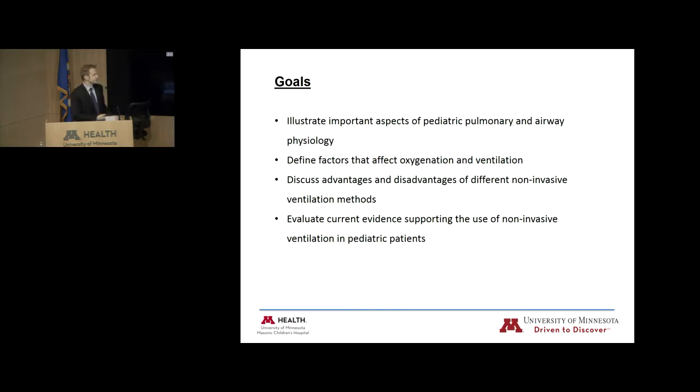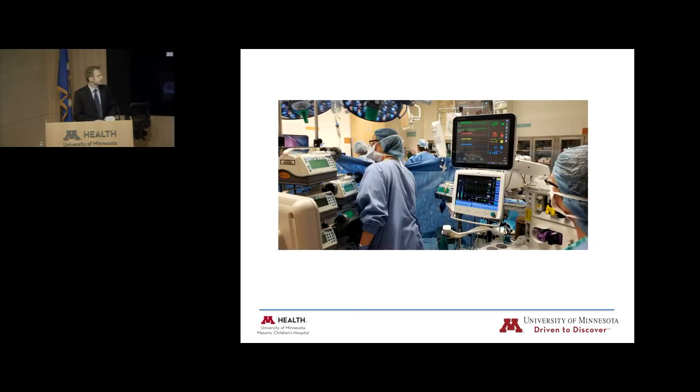To start, the first thing I brought you was a little picture of our daily life, a scene in the operating room. As an anesthesiologist, I take care of patients during surgical procedures. In a majority of surgical procedures, our patients have invasive airways. So we use endotracheal tubes, we use tracheostomies, and that is basically how we manage a patient during the procedure.